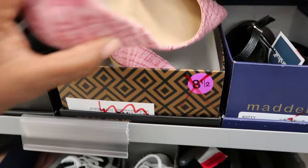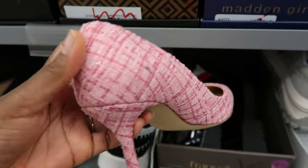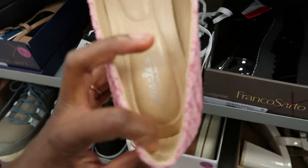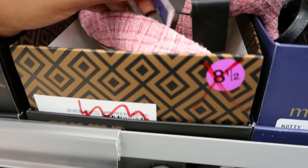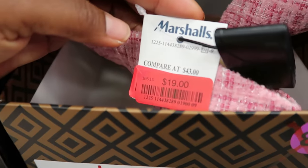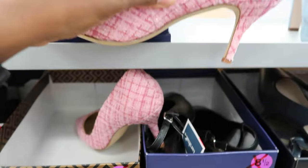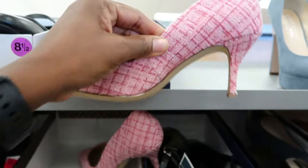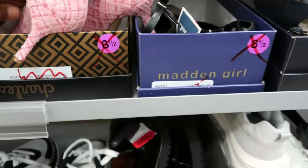This is a pink tweed, you know, like those jacket material kind of shoe. This is a cute, cute pink shoe by Charles David. Very beautiful. This is priced discounted, $19. Absolutely beautiful. You could wear this with white, with pink, with black, anything. And I love the material. The material is like, give me that jacket tweed kind of material.